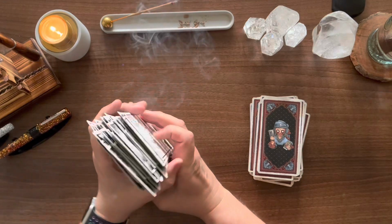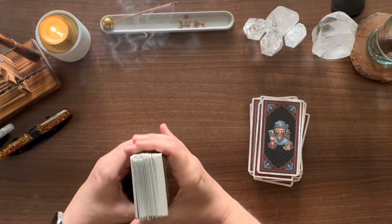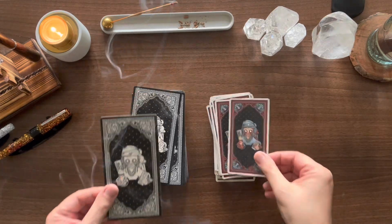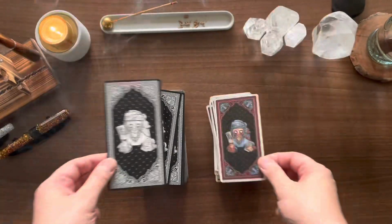Okay, so that's the side-by-side comparison. I mean, what can I say? Oh, these are the backs, by the way, just in case I didn't show the backs side by side, the black and white version and the coloured version.